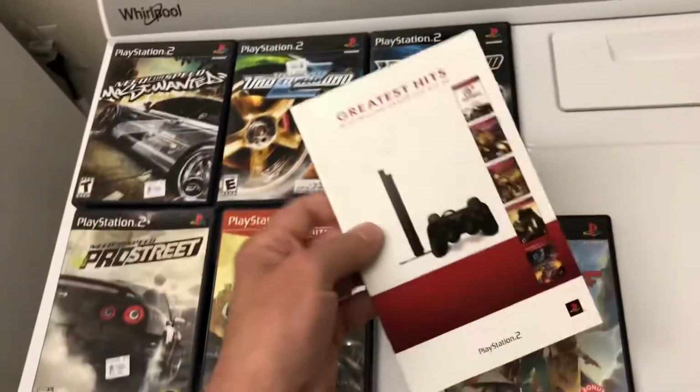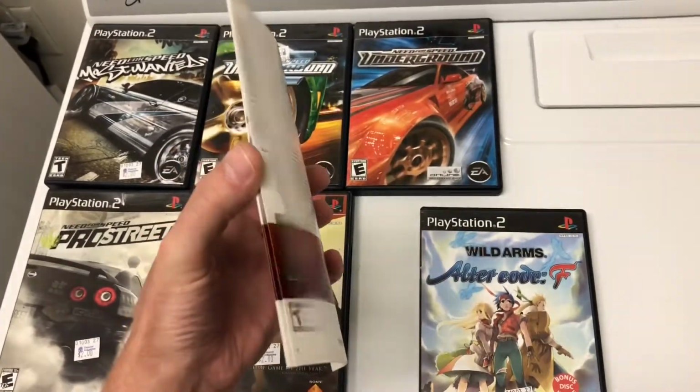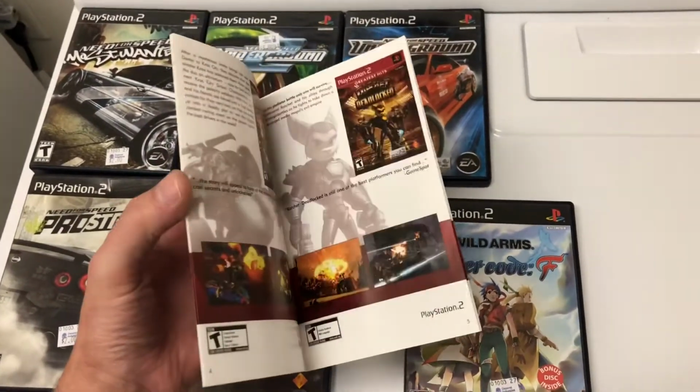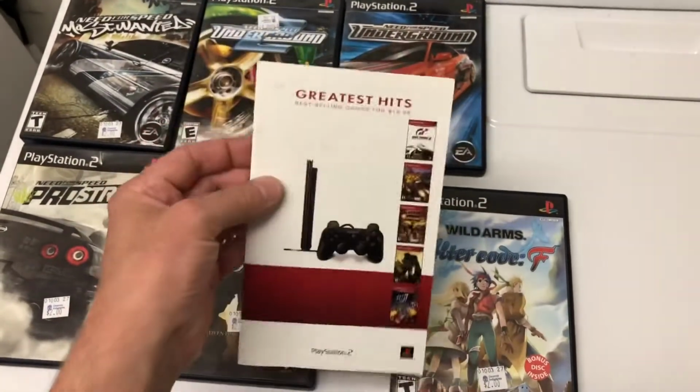And there was this cool little brochure in Shadow of the Colossus. I've never seen this before. I think I'm going to keep it. It's just a little PlayStation 2 Greatest Hits catalog.